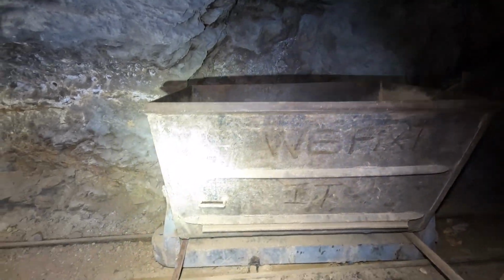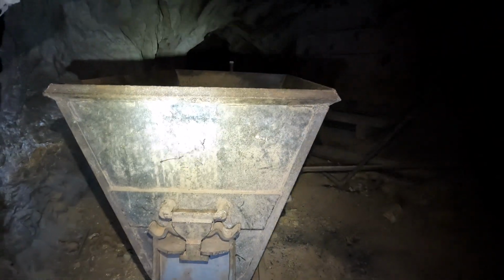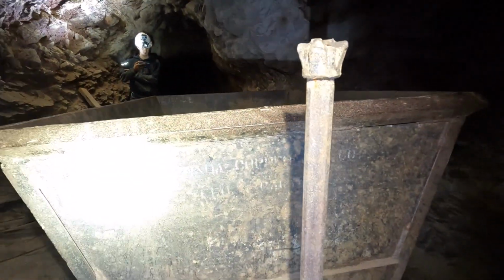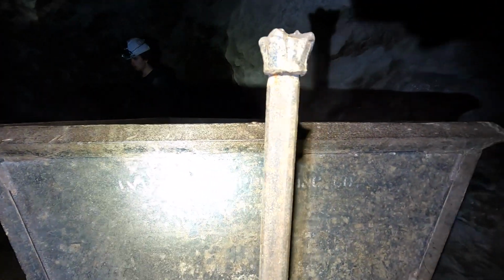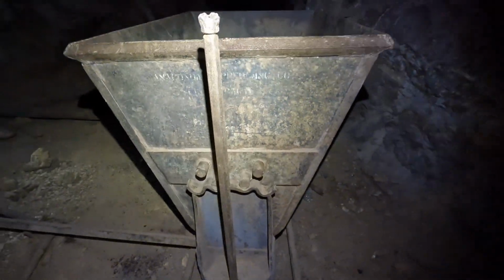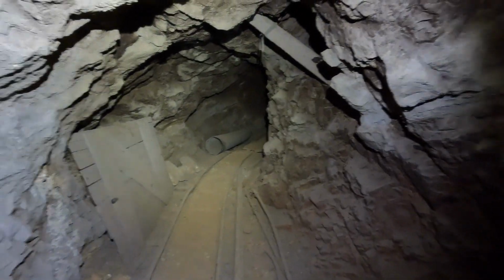Right here we got yet another side dumper, but this one is actually intact, just missing the wheels. I think there used to be a nameplate right here. You can see where the screws are. Obviously missing the wheels. Here's a look inside. On this side it says Anaconda Copper Mining Company. That's very cool. I wonder if it still pivots. I think it does. And then here's a workbench. Looking off that way, there's a door.